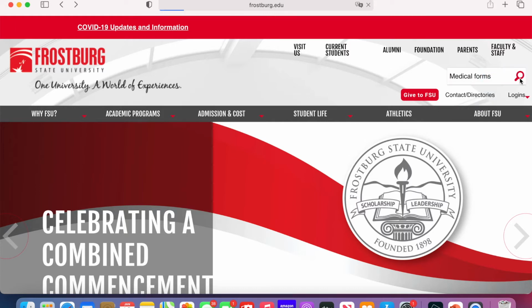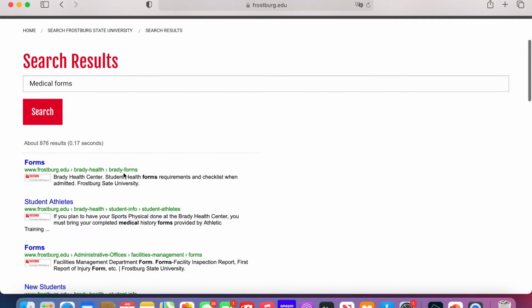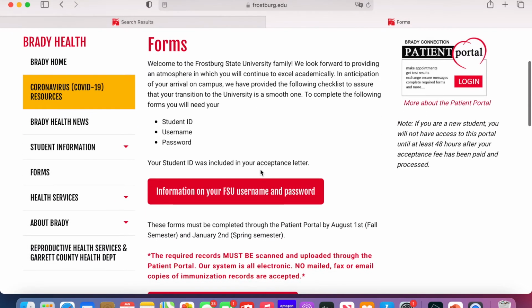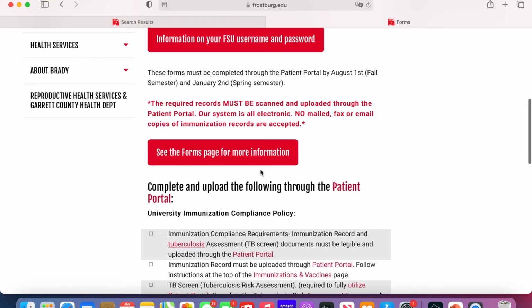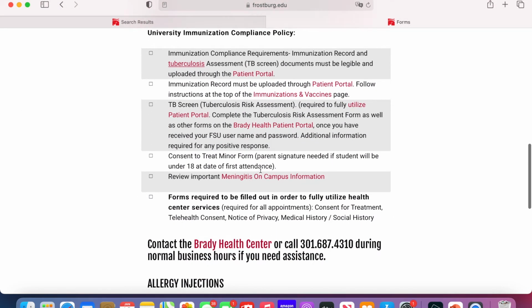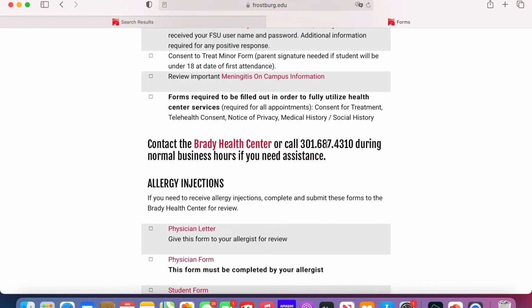Click search. It will redirect you to a search results page. Scroll down and the first one says forms. Click forms. You'll be able to scroll down and look at information on your FSU username and password and the See the Forms page for more information. Use both of these tabs and scroll through to fill out your medical forms. If you need any assistance, you can call the Brady Health Center as the number is listed below.